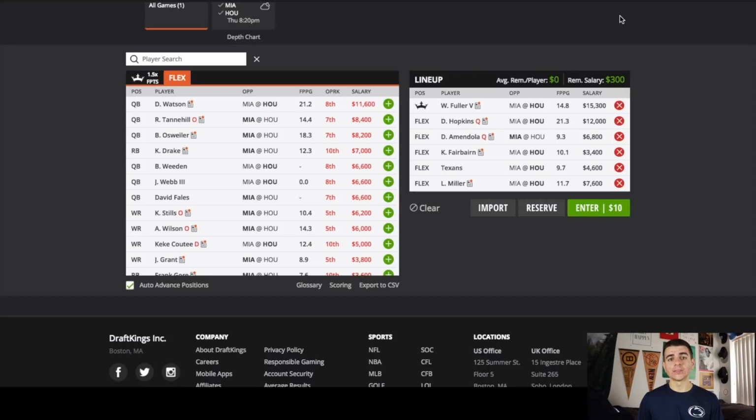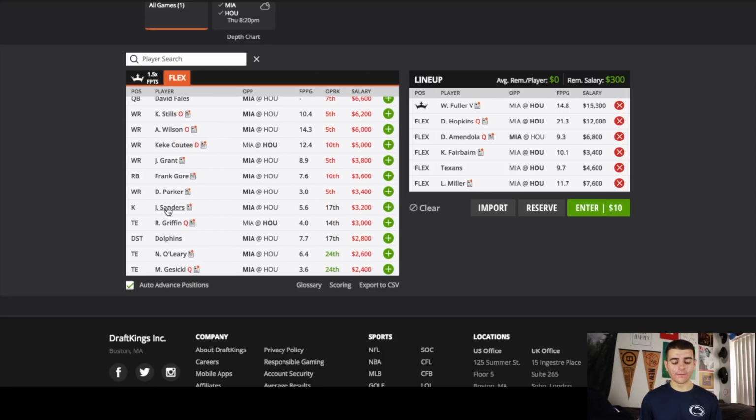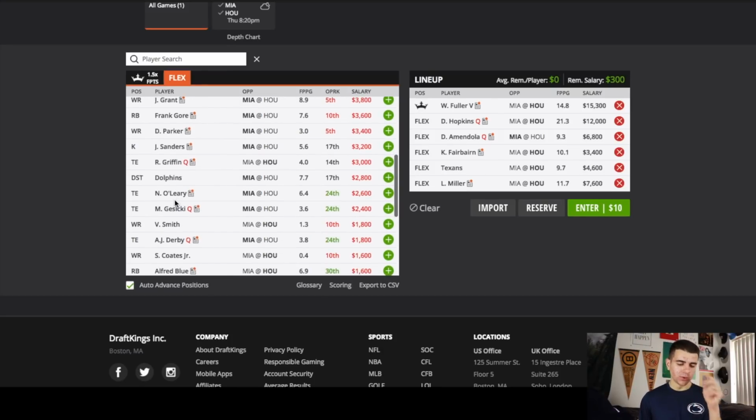Maybe 20 as a total ceiling, but probably closer to that 10 to 15-point range just because he doesn't have the weapons. He's Brock Osweiler going on the road, yada, yada, yada. So that's the way that I'm seeing this shake up. With so many injuries, we can see these 3 guys right here injured. So many injuries, there's not a lot of plays this week, and there's not a lot of value down here. So keep an eye on those tight ends, both for Miami, both for Houston.